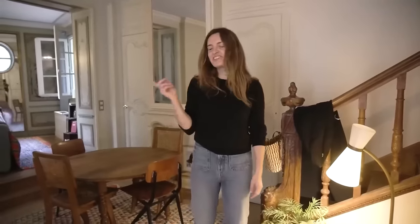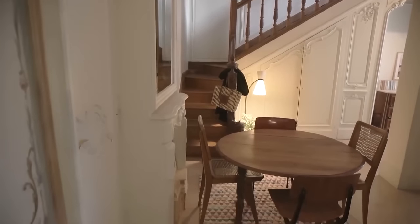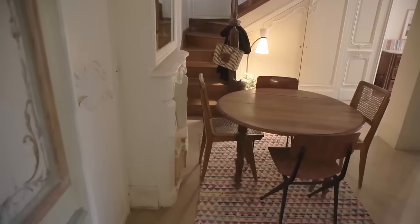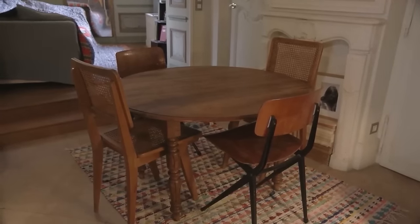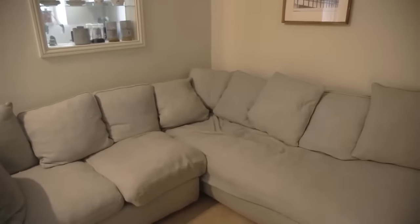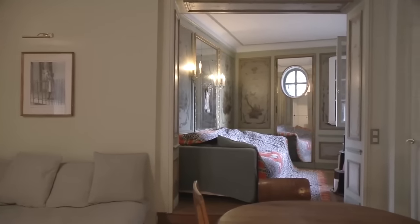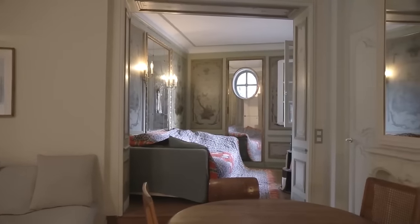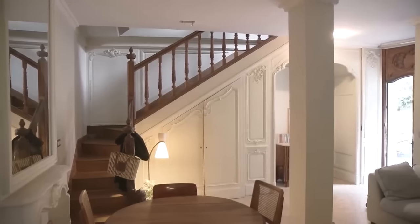So this is the living room. This is a wooden table I found in the attic. I like the fact that it's very simple, it's very countryside, you know. You have a sofa. I like to have a lot of sofas so that I can sit a bit everywhere. It's cozy. I wanted it to be very cozy because it's a living room, and I wanted to have multiple sofas, you know, so that we can sit a bit everywhere.